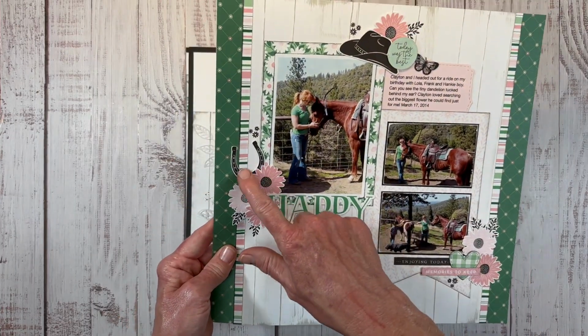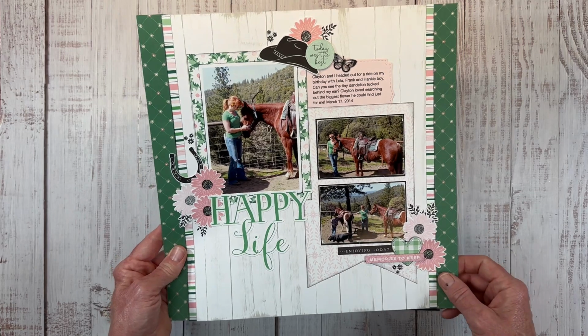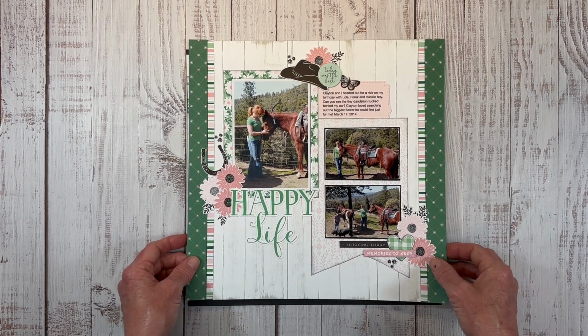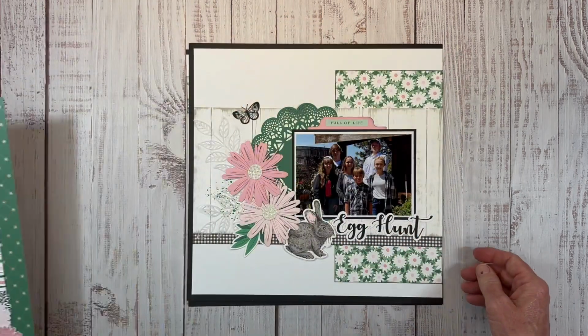So these are all stamps, the little cowboy hat, and all of those are from my stash. I collect all the kind of country themed stamps because they don't come along very often and they work well for my lifestyle. So I make sure to snatch all of those up.